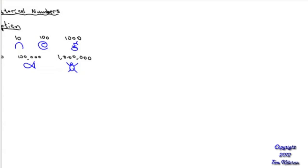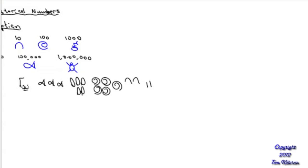Okay. So if you're going to write an Egyptian number, it's going to look something like this. Let's do a couple fishes, four tadpoles, a couple fingers, a couple swirlies. You can see why the Egyptian numeral system really is not that good. Lots of drawing. A couple of these and a couple of these. Okay.